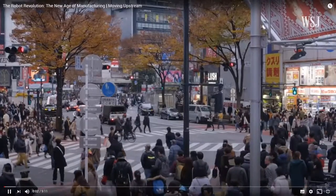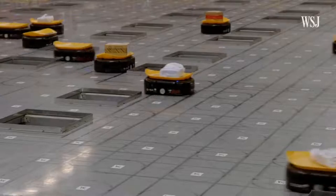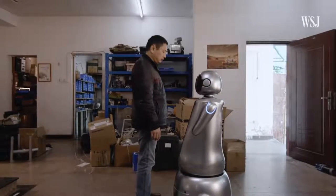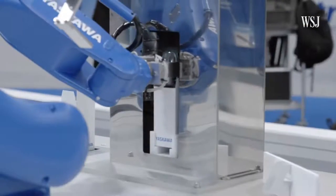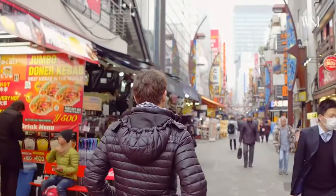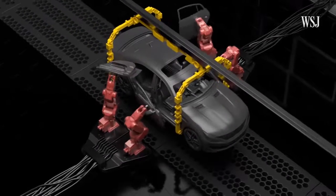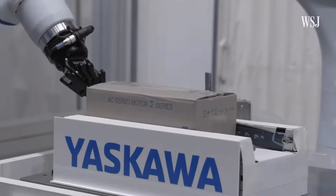Some economists say the world is entering a second machine age. Artificial intelligence and other advancements are enabling robots to do tasks that until now only human eyes, minds, and hands could handle. For this episode of Moving Upstream, we traveled through Asia to meet the next generation of industrial robots to see how they're changing manufacturing and whether they're sealing the fate of low-skill workers.